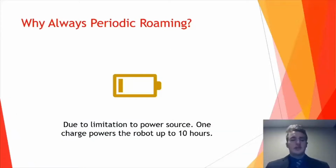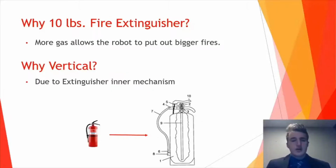After doing our battery calculations, we would like to go with always roaming, but we got it up to a pretty realistic time of 10 hours of actual roaming around. So our robot can roam for 10 hours, and then it'll have to go to charge. So it'll still be useful for when you're away for 8 hours or when people are sleeping. But after that, it'll have to go back.